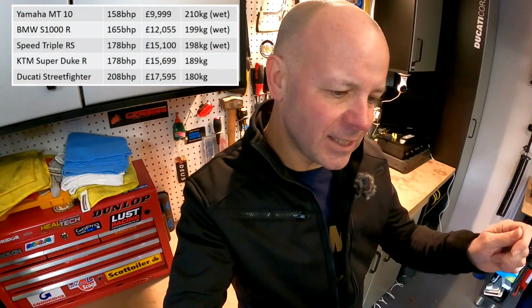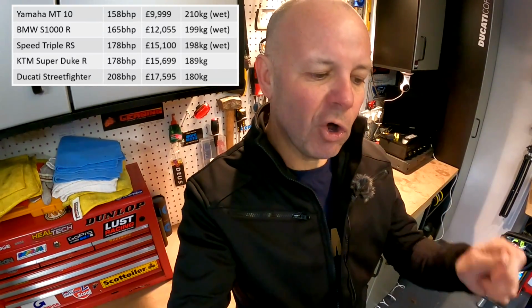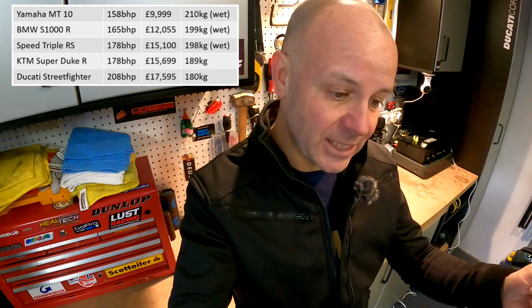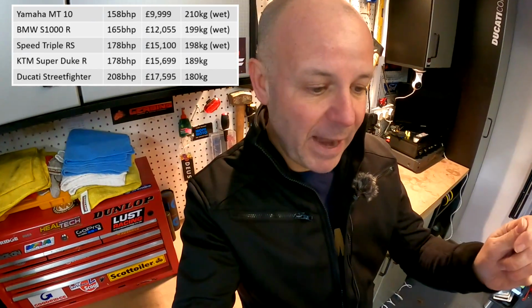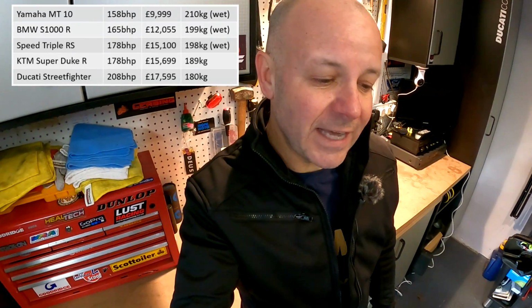Okay, so as we can see, the Speed Triple RS in terms of its power is right there with the SuperDuke R, not quite up there with the Streetfighter, but nonetheless 178 brake horsepower is not to be sniffed at. More powerful than the MT-10 and the S1000R. In terms of pricing, again, it seems to be priced slap bang in the middle of those bikes, and I have to say that the spec that you get with the bike as standard is better than the SuperDuke R and arguably the Streetfighter as well. So 15,100 actually is a pretty good price at this spec.